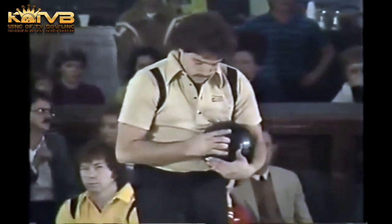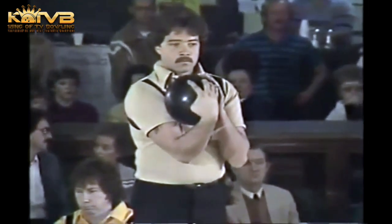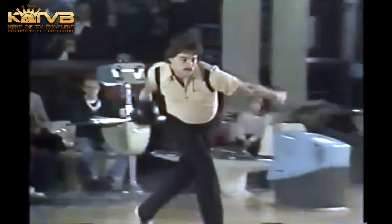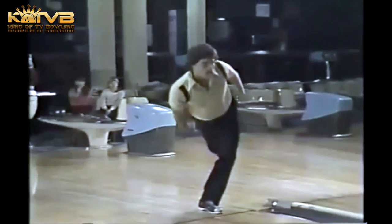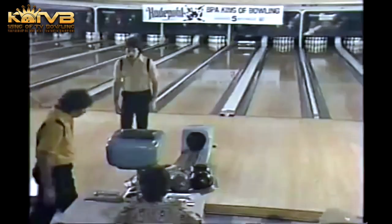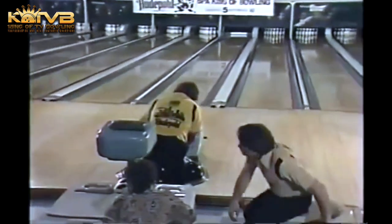If we get a close-up of his hand here, notice how far underneath the ball he is and how cupped his wrist is. Now, he maintains that same basic position through the release, which creates the revolutions for him that caused that trip 4-pin. Spare and a strike for Bill Ryan. He is in good shape after 2 frames.